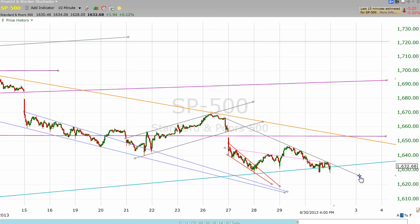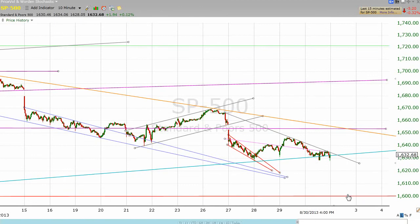So what we're looking at, guys, is a situation where we need to bounce on this turquoise line, or I think the likelihood is very strong that we come down to about 1600. If this breaks, then I would look for 1600. If this breaks, then I would look for 1690. So we're really just kind of in that sorting out region where the market feels and is acting somewhat directionless. And really that's about all I can say at this point.